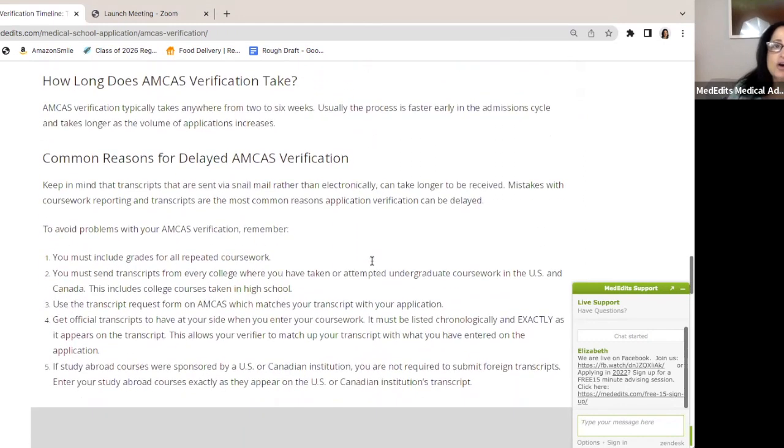So how long does the AMCAS verification process take? We find that very early in the process, assuming that there are no issues, it can be as quick as 1 to 2 weeks. As you get further along in the application season, however, it can take longer. So it can take up to 6 weeks. Now, let's go over the most common reasons why verification can be delayed. Usually, it's delayed because of transcript issues.